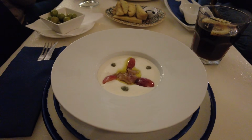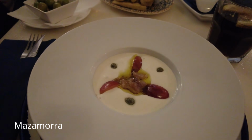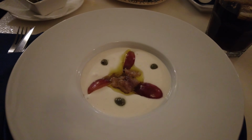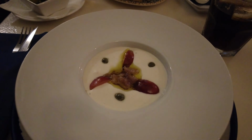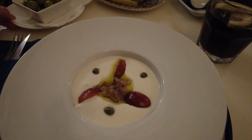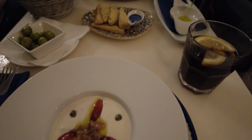First, we had a tapa of mazamorra. This is a traditional Córdoba dish, which is indeed the great-grandfather of the famous gazpacho soup. Mazamorra is a chilled soup made with almonds, and interestingly, people had this soup in the old times, way before tomatoes were introduced in the Iberian Peninsula.